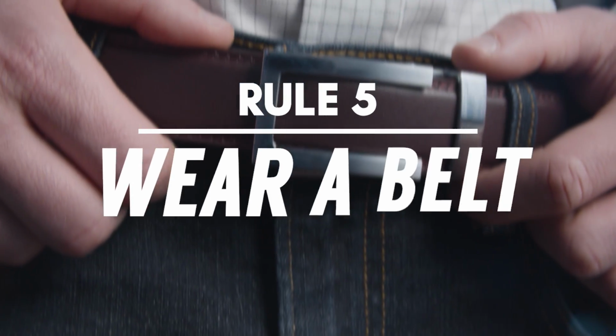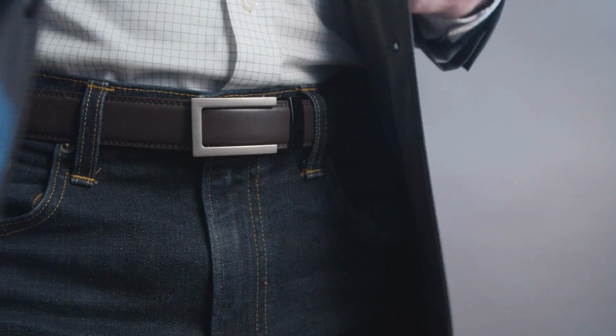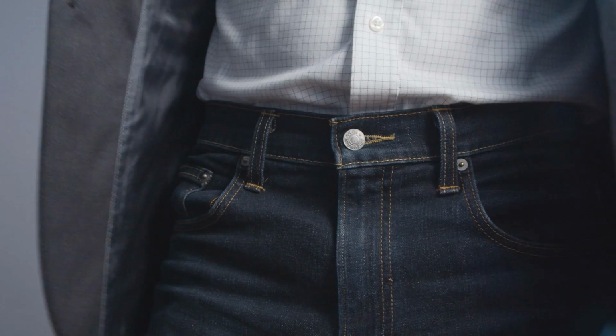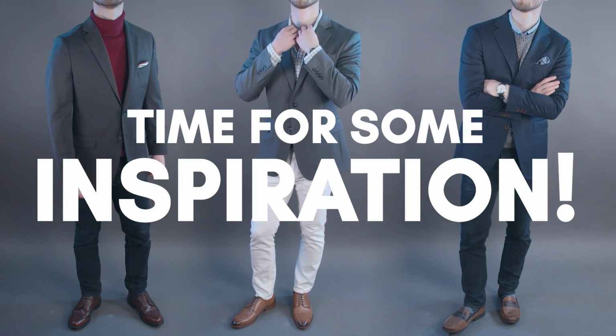Rule number 5, wear a belt. Normally you can skip a belt when wearing jeans, but when paired with a suit jacket, you really need the belt to help tie the outfit together. It just looks incomplete without it. Now that you know the rules, here are a few outfit combinations for inspiration.